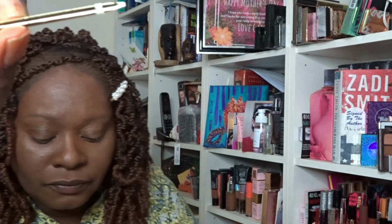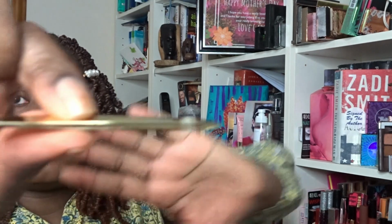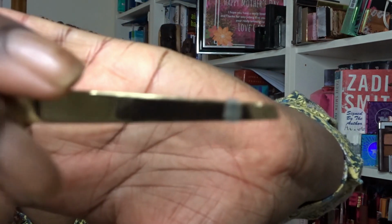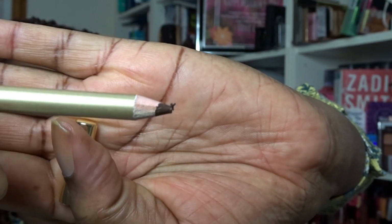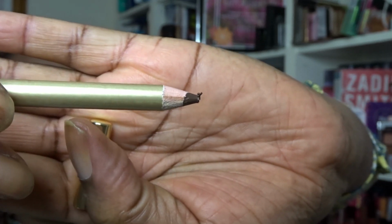We have some really pretty little tweezers, so I'll show you these. So there you go, the tweezers, all pretty and nice. And then I'm assuming this is the pencil. It's all mini size, but I'm hoping the pencil's going to be a decent colour. Okay, that looks promising actually. A little bit damaged at the end, but that looks promising.